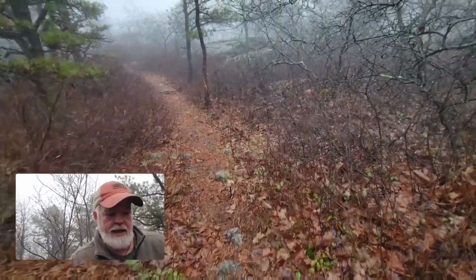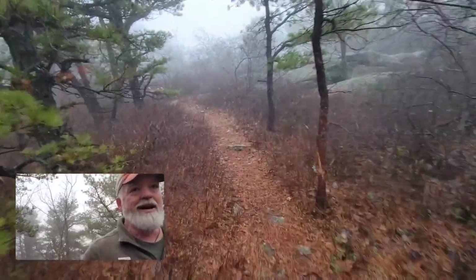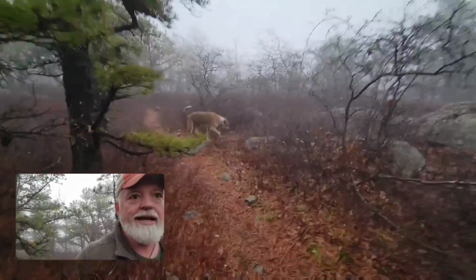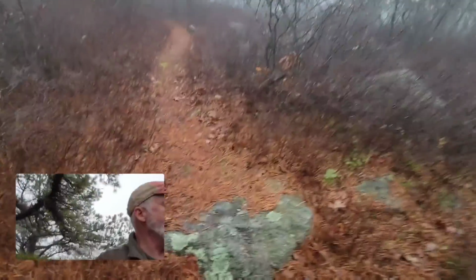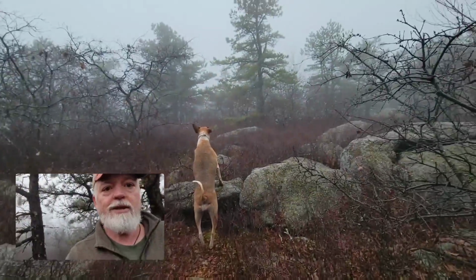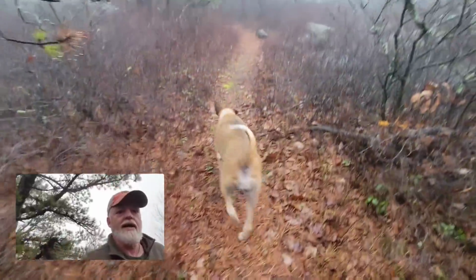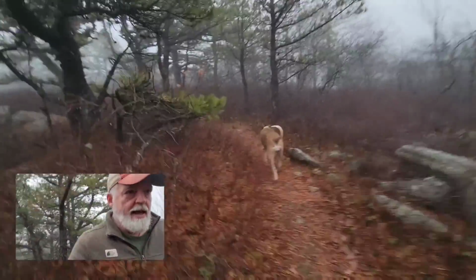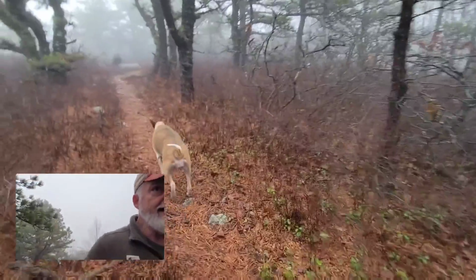I gotta lift my leg. I gotta limp back up here. What are you doing, Bailey? We gonna go back? Nope, that's not the way. You want to go over there, don't you? What's over there? Okay. All right, let's get back to the Subaru so we can start cooking.